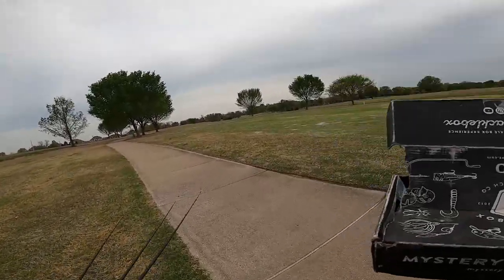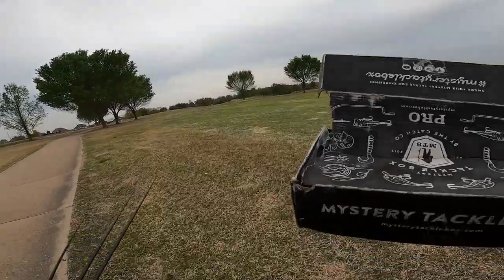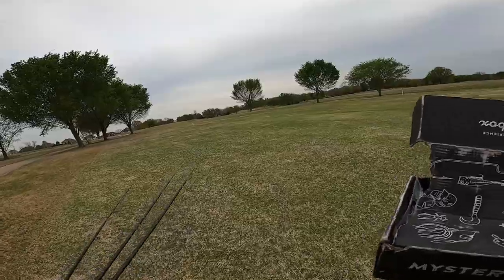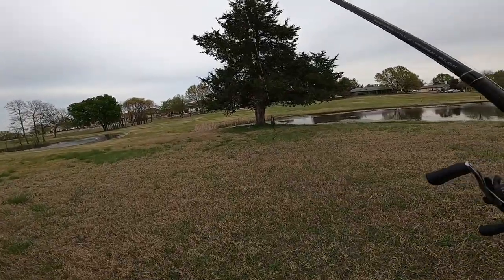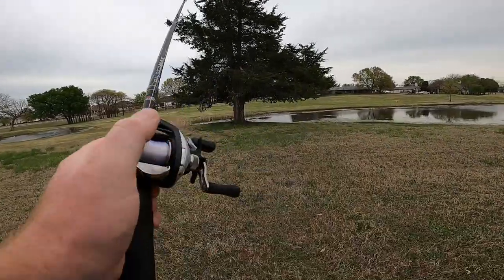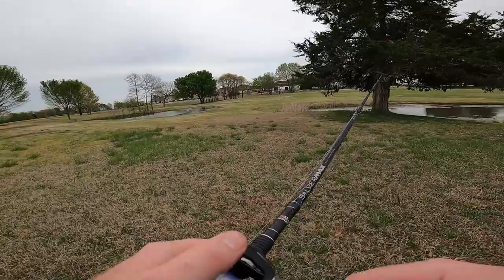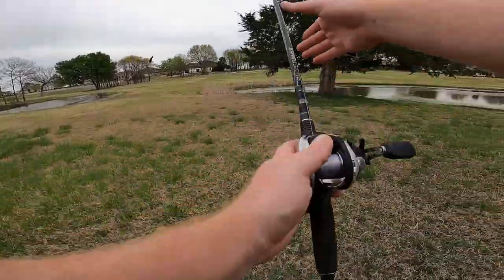So I'm gonna present a different swim bait, dig up, see what I got, and see if I can catch a decent one. Got a new swim bait on. It looks like a tadpole. Try to sneak up here and be a little bit more stealthy this time, because these fish are smart.